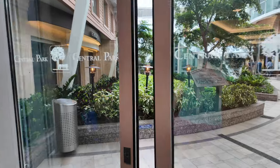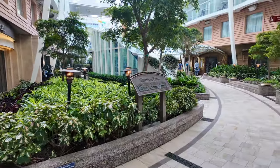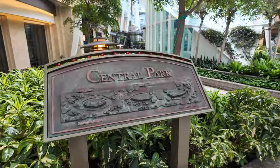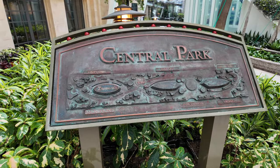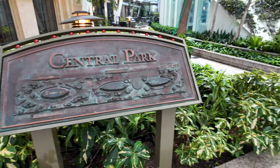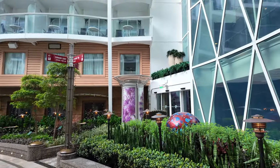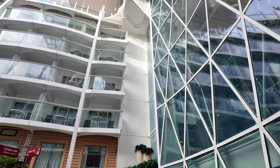Deck 8 is going to feature Central Park, one of the most unique offerings that the Oasis-class ships all have. This is going to be a real park, so these are all real plants on board this cruise ship. There's going to be a number of different specialty restaurants, as well as one included restaurant, the Park Cafe, a few shops, a few bars, the Rising Tide Bar, which goes in between decks.